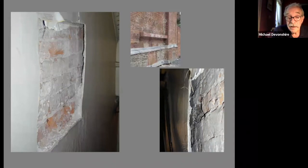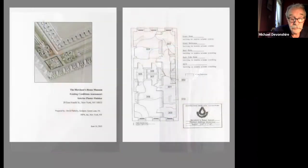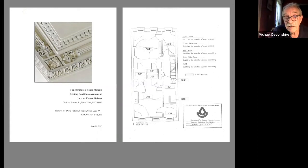Because of that enormous amount of vibration and the enormous amount of damage, there was over $90,000 worth of damage done to the house. They had to close the house down for a while to repair the walls. We decided that we had better have a plaster conditions assessment done. And working with a firm in Pennsylvania, David Flaherty, who did a lot of the ornamental plaster repair, we went through the house and sounded every square foot of plaster and determined where it might be weak, where it might be threatened by additional vibration.